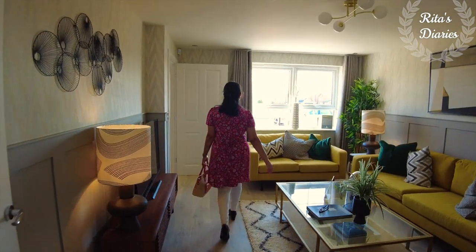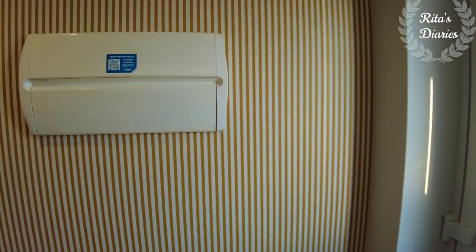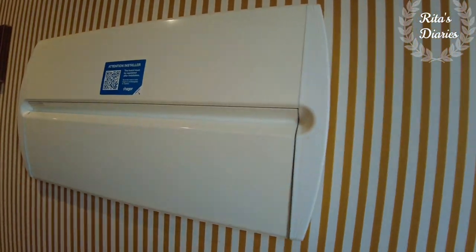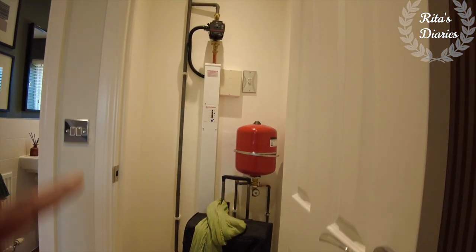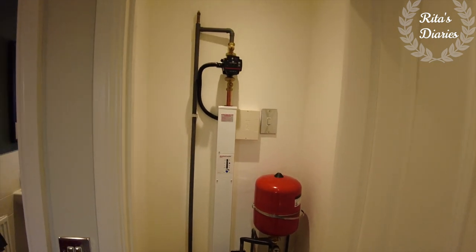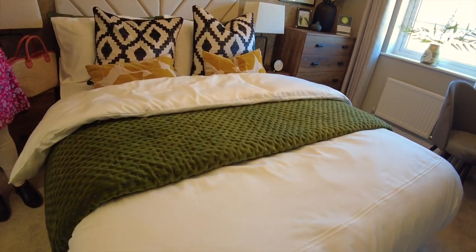Now let's move towards the first floor and check out the rooms there. As I told you in the beginning, on the first floor we have 3 bedrooms, with the master bedroom having the ensuite facilities, and a common family bathroom. While moving upstairs you can check out the mains, which are at the entrance here. On the first floor as you enter, you'll see this small room with door and lock, and inside they gave a boiler. It's a different type of boiler. For the first time I'm checking it out in a Barratt Homes property. It looks cool actually. Normally you find the massive ones.